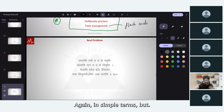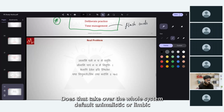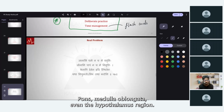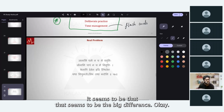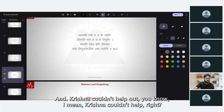Again, in simple terms. But the cortex, the decision-making thing, keeping will and all that aside, does that take over the default system? The default animalistic or limbic or reptilian system? Pons, medulla oblongata, even this hypothalamus, thalamus region. Can the cortex region take over that? It seems to be that. That seems to be the big difference: willpower, determination.